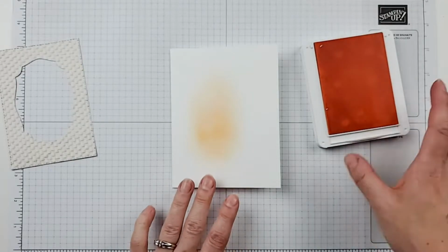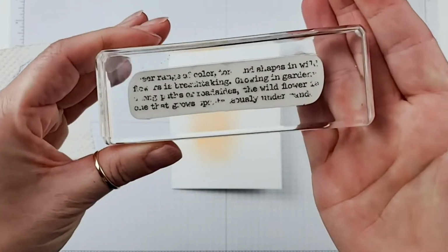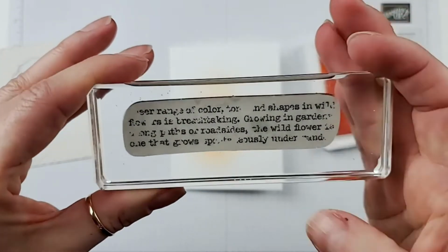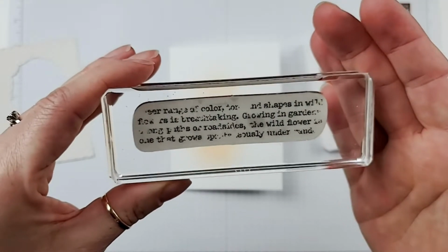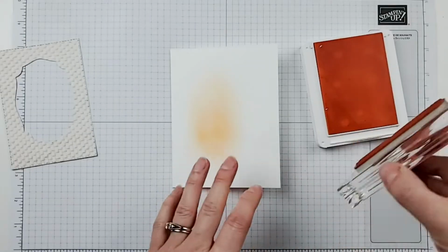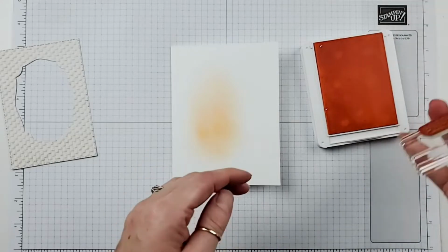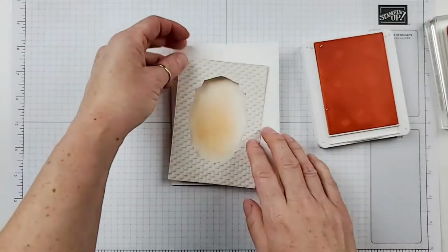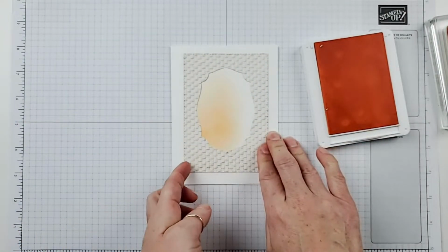I also want to use some of the stamps in the Quiet Meadow stamp set. So like I said, they have these words that you can't really read. It's clearly talking about gardens and wildflowers and that sort of thing. So we're going to use that stamp, but it's a long stamp and I don't want to get it over. Remember, I want this edge to be clear, so I don't want any of my color to go over there.